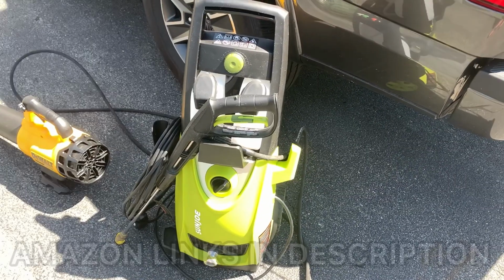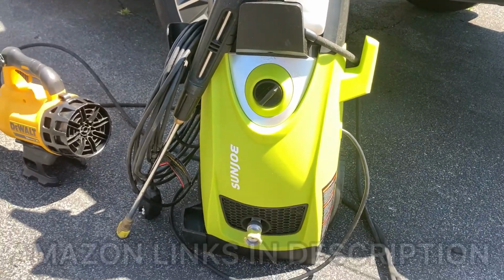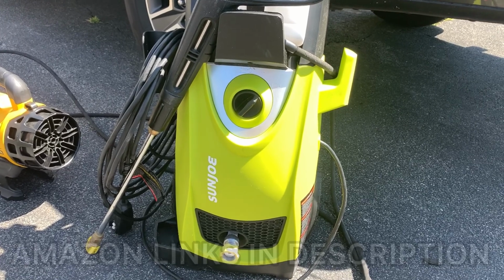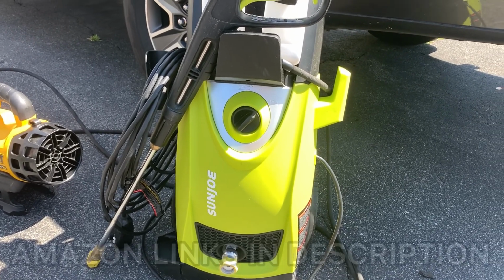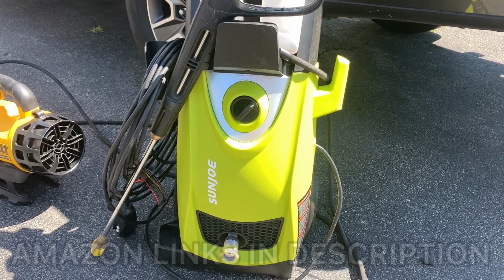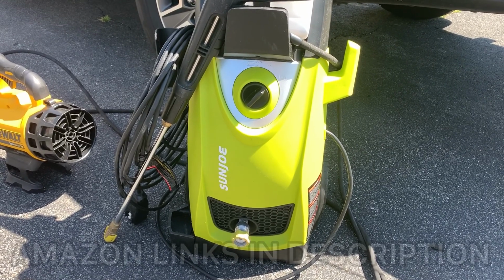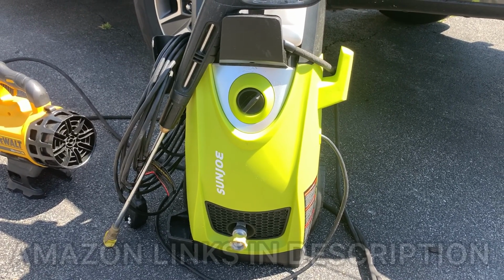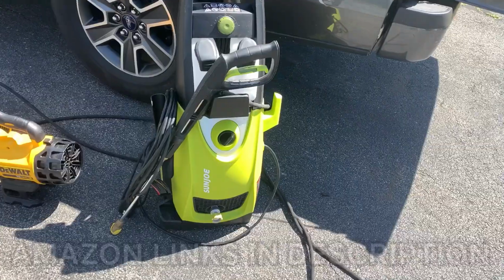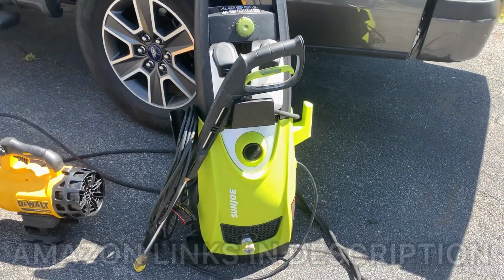And then obviously what you're gonna need if you're gonna be spray foaming a vehicle is a pressure washer. This is 150 bucks on Amazon, at least last time I looked it was. It's called Sunjo. It's really, really good. It's electric. For whatever reason, electric pressure washers work better than gas powered. I don't know why, but this pressure washer works really, really nice with a spray foam cannon. It works really good. 150 bucks on Amazon. Couldn't recommend it enough. Really, really high quality.